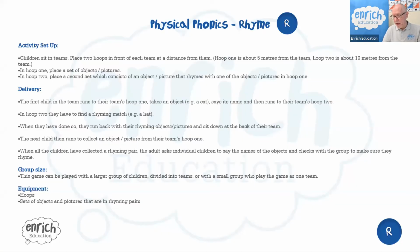So the first game is a rhyme game. It's a game to help children hear and recognise rhyme. And it's based on the simple idea of children matching rhyming objects or pictures. That's the session plan on the screen now that's in our physical phonics pack, but we've done a simple animation to illustrate how the game works.